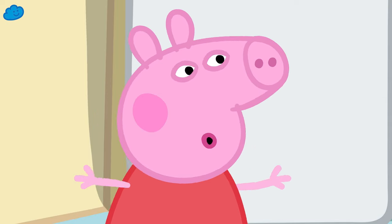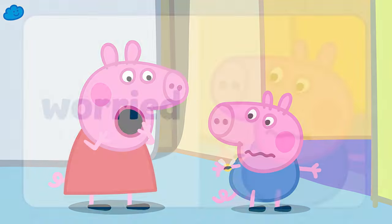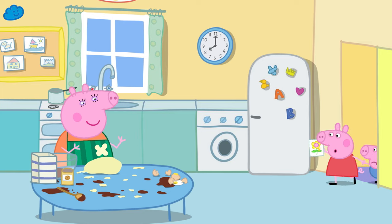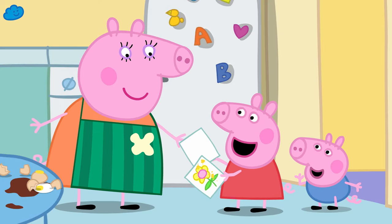Oh dear, Peppa and George are worried about that cheeky fly. What might you do when you're feeling worried? You might talk to a grown-up. It's always good to tell someone what you are worried about so that they can help.